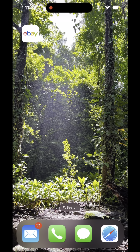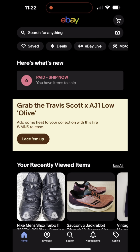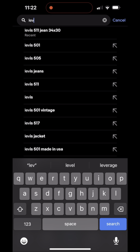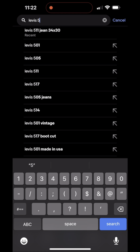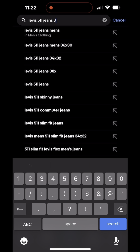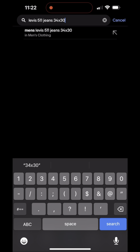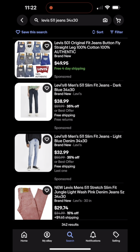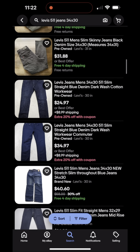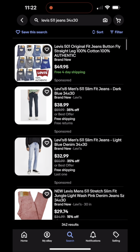Okay, so let's say you have a pair of men's 511 Levi jeans and you want to know how much they're going for. Open up your eBay app, and at the top in the search bar, let's type in men's Levi's 511 jeans, and we're going to enter in the size as well to be specific, size 34 by 30. Then press enter. Once you press search, you'll see all sorts of different 511 jeans pop up. Different colors, new, used, all sorts of prices. So how do we figure out the price we want to list ours at?